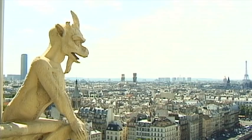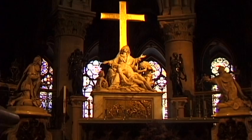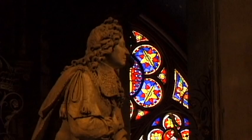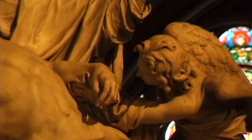When the revolution swept across the country, it affected most aspects of the French way of life. The cathedral's external figures and decorations were either destroyed or pillaged. Even the valuable religious treasures from within the church were stolen by the revolutionaries.